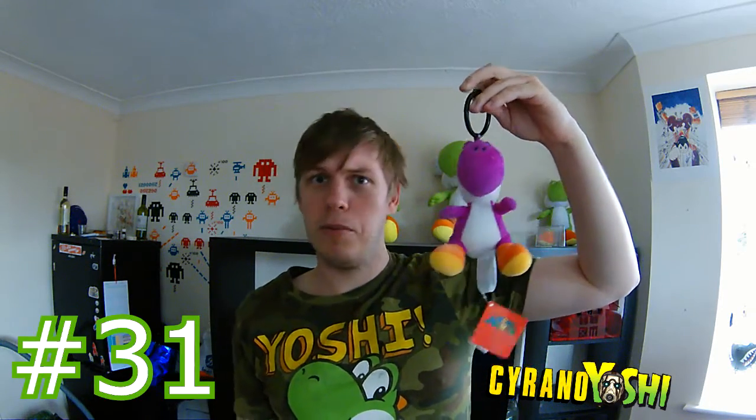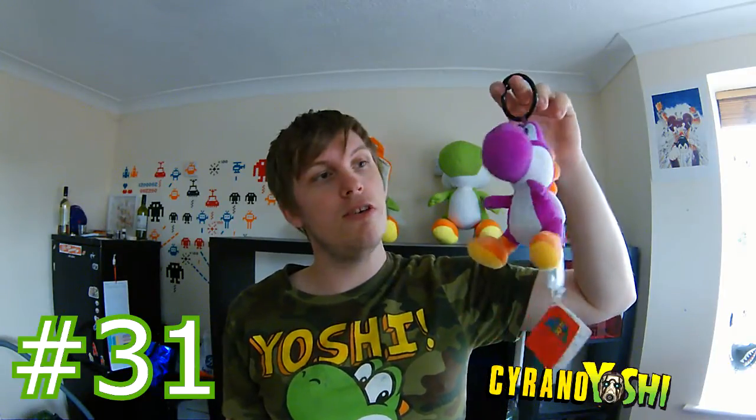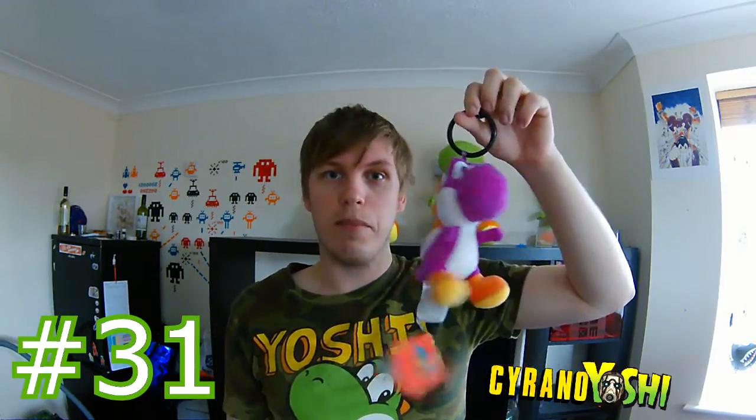Speaking of rare colours, here is a purple Yoshi. Again, I think this is from eBay. He's got a plastic hook on him that you can hang him off. He used to be hanging off my boxes there. But the purple one's quite hard to come across, so I'm really chuffed that I have this one, and he's rare and pretty cute. I like him. You can go in a pile.